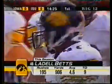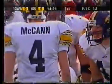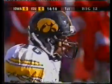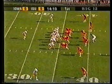Hey, if they're going to execute well today running the football, it's going to open the passing game for Kyle McCann. And Betts is the workhorse. He is one of the best in the conference. Last year, over 1,000 yards, coming off a 171-yard performance last week versus Minnesota.